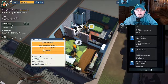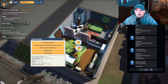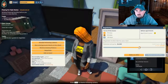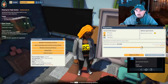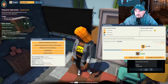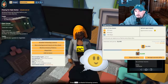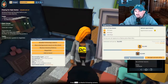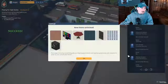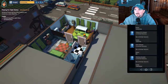Melissa Snyder, no history. Background check. No criminal record. Okay, let's negotiate with you. Let's go to 24. Let's try 2400. She's at 2069. Let's go to 22. Oh, she's good with that. All right. All right, now I have another new tenant. Oh, my goodness. Hopefully, this one isn't a flake.